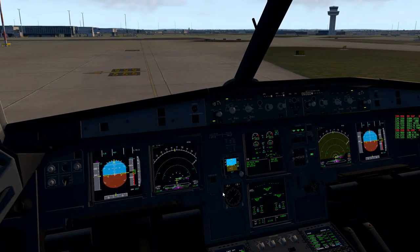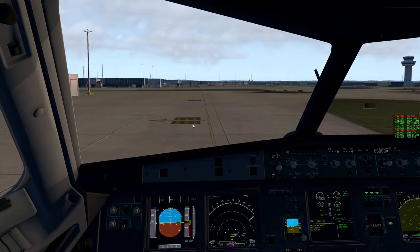And we can now do the after-start checklist and then request a taxi. Just a moment here, close up some of these tabs. Okay, so the after-start check, that's what I'm talking about. Anti-ice is off, pitch trim is set zero, rudder trim zero, ECAM status is checked.